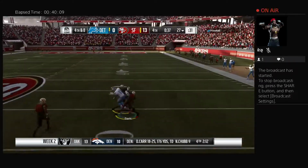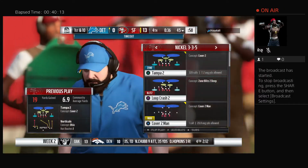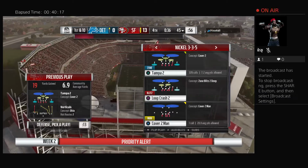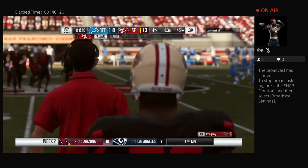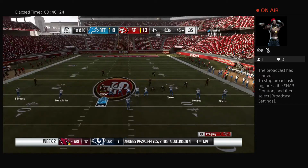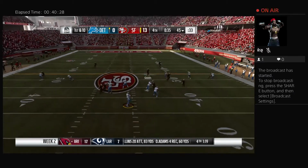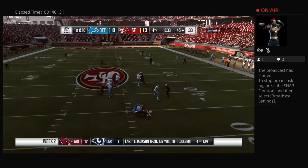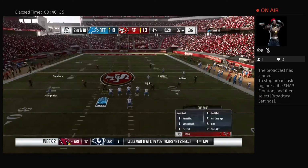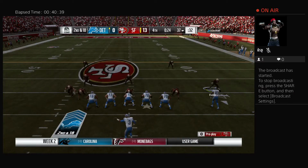Winston now. Open man is Holmes. The Lions now going to use the 2nd of their timeouts, as it'll come with 36 seconds to go in half number 2. Jameis now on 1st down. And the pressure gets there, and Winston goes down. Ryan Kerrigan in there to drop him as the clock continues to roll.